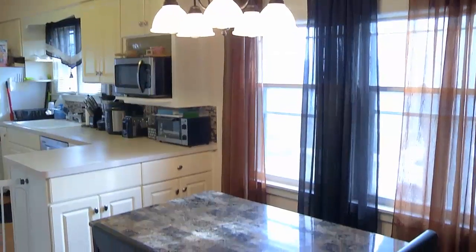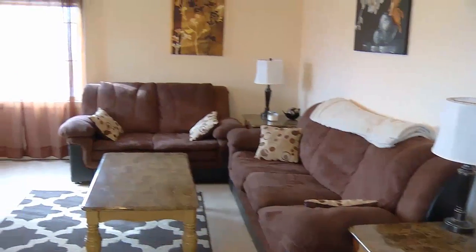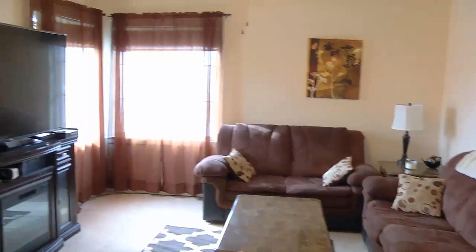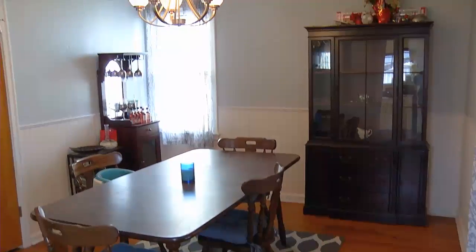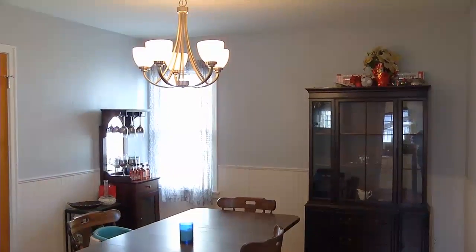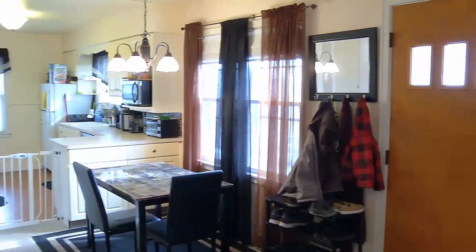So as we come in the front door, we have a combination area of dining room and living room, if they wanted to use this space as their dining room area. There is a formal dining room on the ground floor. They have taken a first floor bedroom and created a formal dining room out of that. However, that can become a bedroom very quickly by putting a door back on, and the dining room area is here. So, great. I like how it opens up to the kitchen.